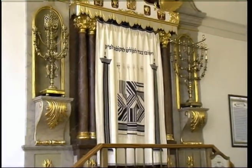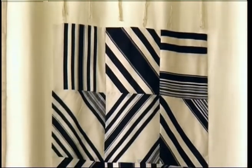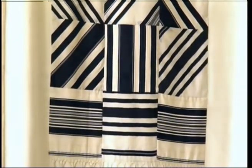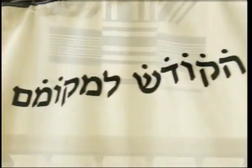1691. A few years ago, one of the curators of the Jewish Museum came to the chief rabbi and told him, listen, I have many talitot, many prayer shawls from people who were murdered in the Holocaust, and we have many of them. What am I going to do with them? But I have an idea. And she said, I will make a parochet from them. And this idea is very moving.